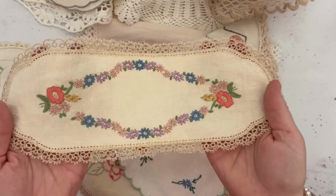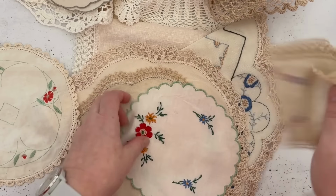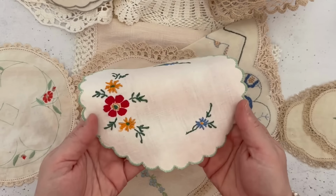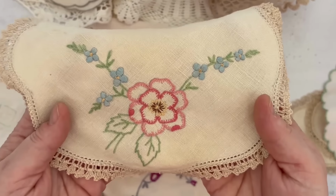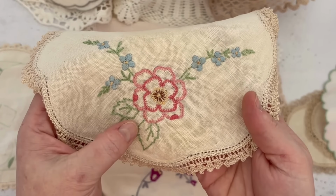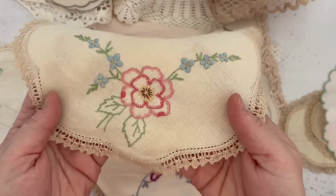And I really love this sandwich doily. All of this needs a good soak. It's got a beautiful tattered edge on it. Very simple doily, but lovely. This one I thought was very pretty. I like the way that it's been stitched, that flower. So I like to have a look at how they've done things and try and replicate them.